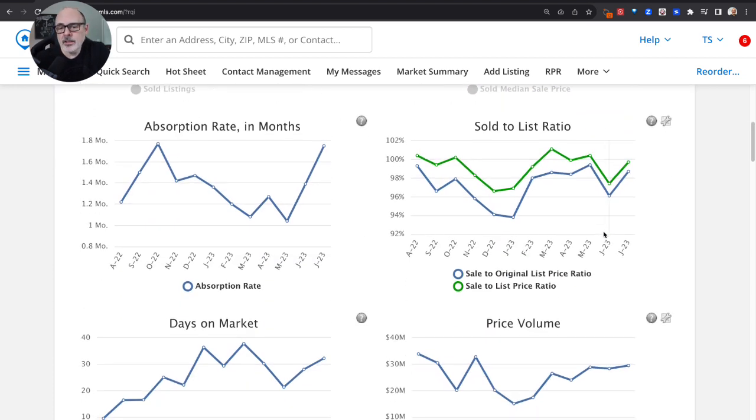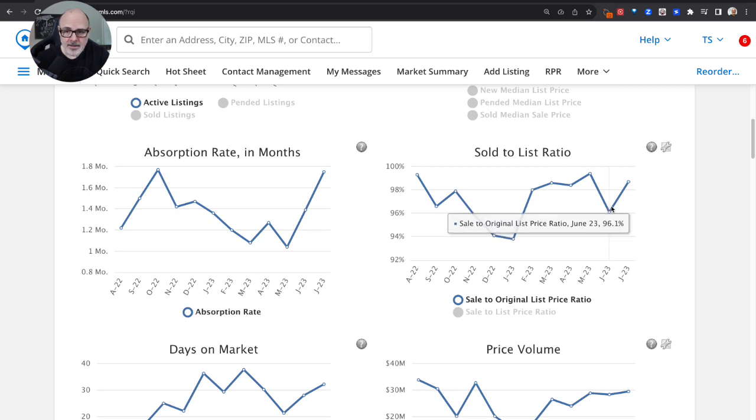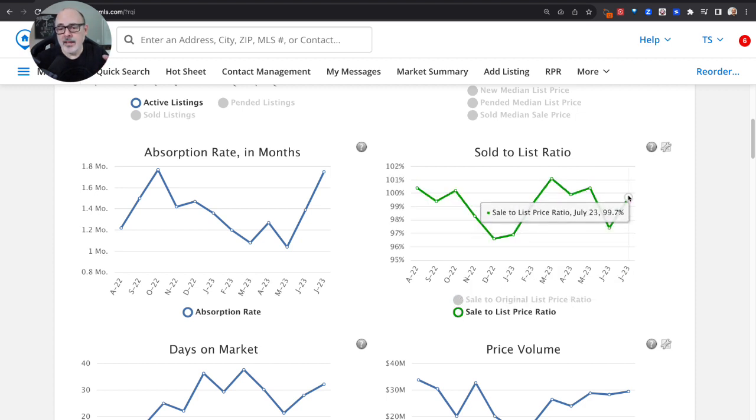As we go down here and take a look at the sold to list price ratio, we can see that last month it came down a little bit, but it jumped back up over this past month. This says that when we look at the sale to original list price ratio, which is this blue line, the prices are coming in at 98.7%. So sellers are getting 98.7% of their asking price when compared to their original list price. So if they make a price reduction and we look at their ultimate list price, they're getting 99.7%. So almost getting their full list price over the last month of July when they are selling their house. So this is due to, again, low inventory and there still being a demand for homes in Farragut.